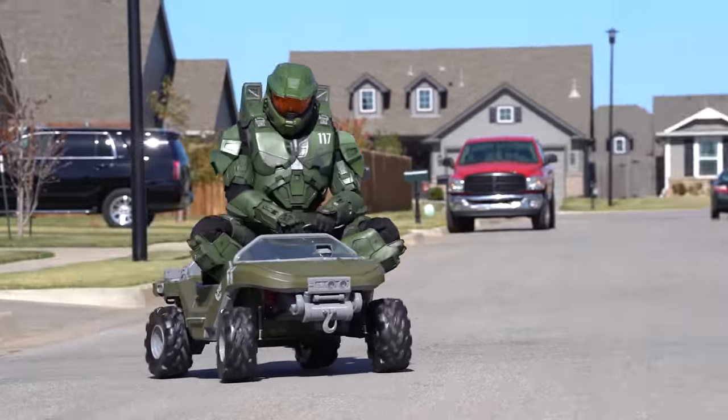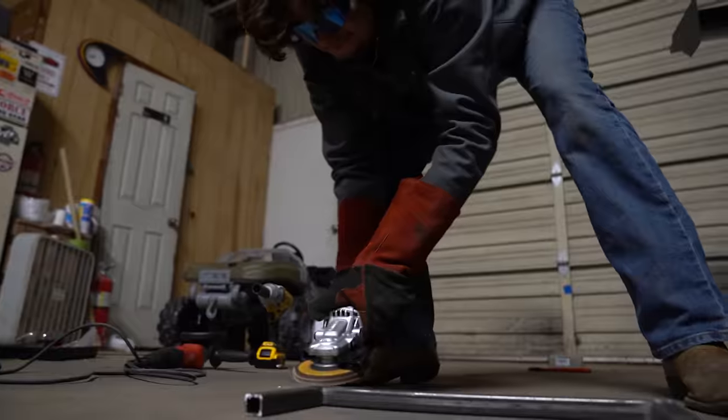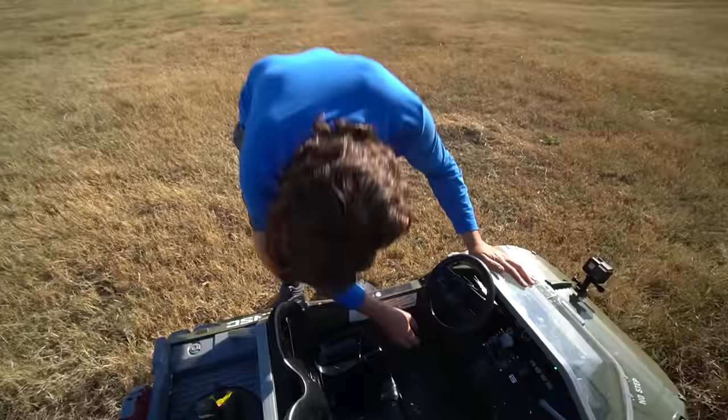How funny would it be to see Master Chief driving one of these things 50 miles an hour? Well, today we're finding out. Today we'll be putting a gas engine inside this mini Warthog from Walmart to turn it from a kid's toy into a... not a kid's toy.